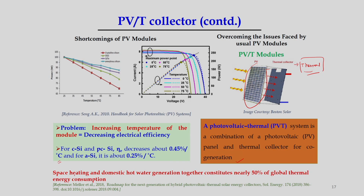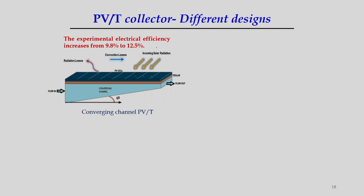So, for example, space heating and domestic hot water generation together constitute nearly 50% of global thermal energy consumption. So, if we can make this kind of management, we can of course contribute to providing hot water by using the same PV technology, if we insert one channel just beneath the PV module. So, the experimental electrical efficiency increases from 9.8% to 12.5% by providing a cooling effect in the PV module. Okay? So, if you consider this is the PV module, some fluid is injected just beneath the PV module and hot fluid can be taken out from the other end and used for different thermal applications, and by doing so, we can increase the electrical conversion efficiency.